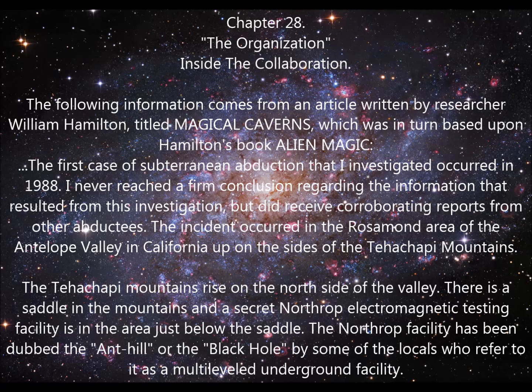The first case of subterranean abduction that I investigated occurred in 1988. I never reached a firm conclusion regarding the information that resulted from this investigation, but did receive corroborating reports from other abductees. The incident occurred in the Rosamond area of the Antelope Valley in California, up on the sides of the Tehachapi Mountains. The Tehachapi Mountains rise on the north side of the valley.